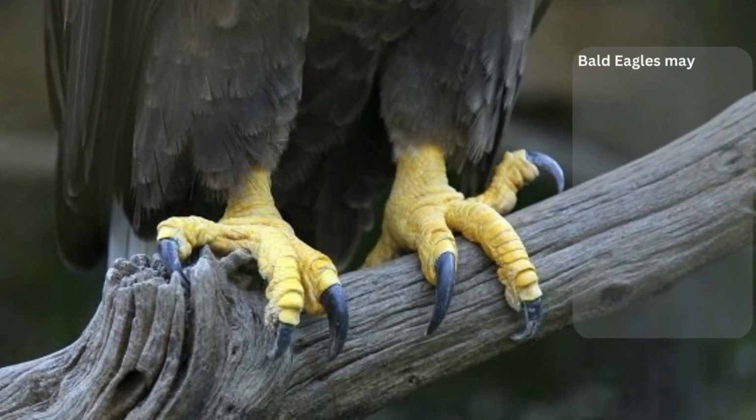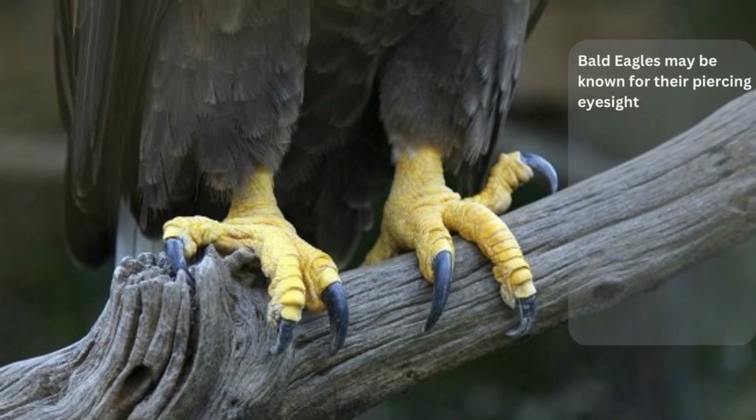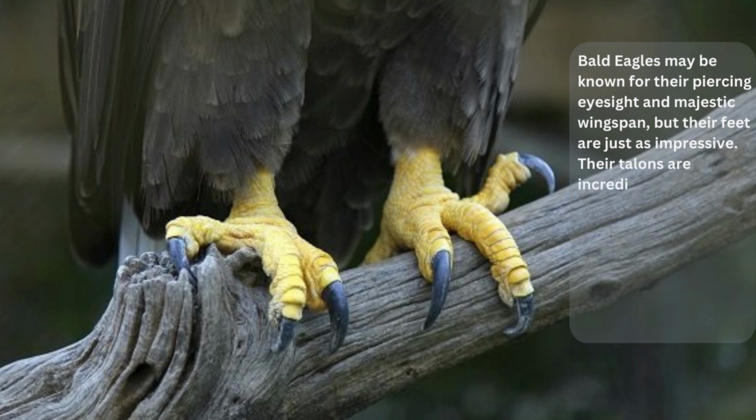Bald eagles may be known for their piercing eyesight and majestic wingspan, but their feet are just as impressive. Their talons are incredibly strong, with a grip strength of up to 400 pounds per square inch. Bald eagles use their feet to catch fish, swooping down to snatch them from the water's surface.